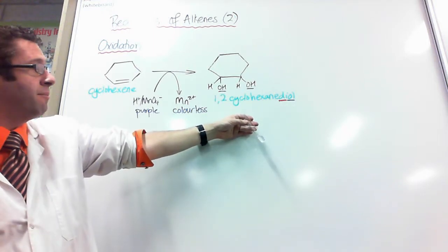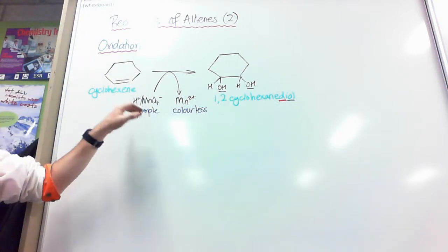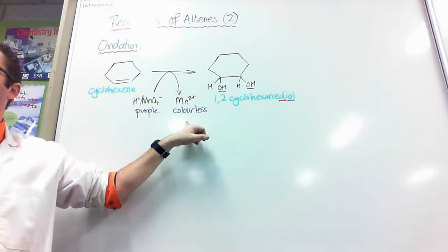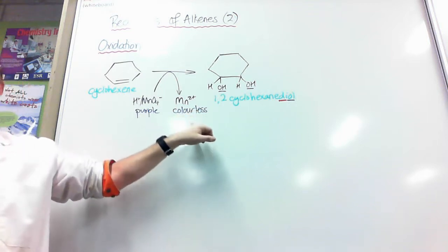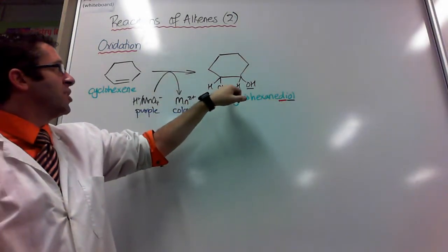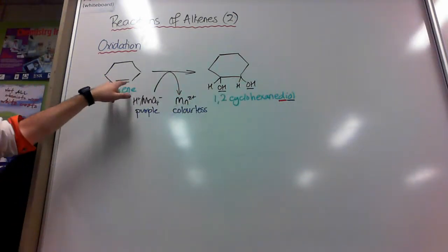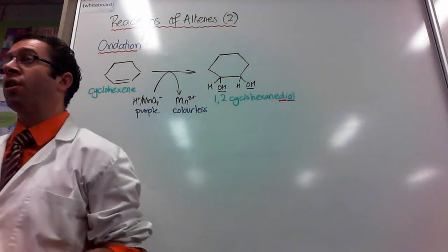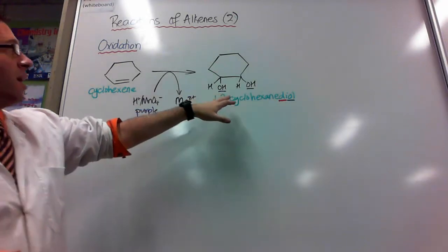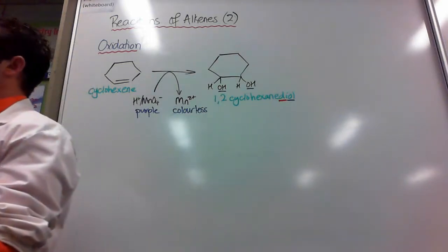So what's happening here is that the double bond is being broken. The permanganate, which is purple, is turning into this ion, which is a very faint pink, but our eyes don't notice it in the concentration we've got, so it appears colourless. The double bond breaks and it puts a hydroxide group, or hydroxyl group, as we call it in organic chemistry, on each of those carbons that did have the double bond. So I don't have to worry about Markovnikov's rule, because the same thing's going on each carbon. It makes what's called a diol, an alcohol with two alcohol functional groups on it.